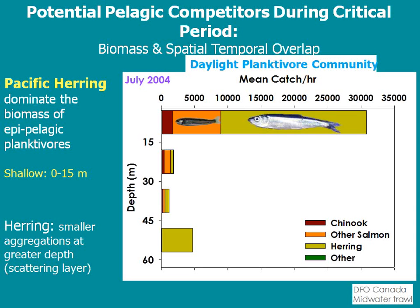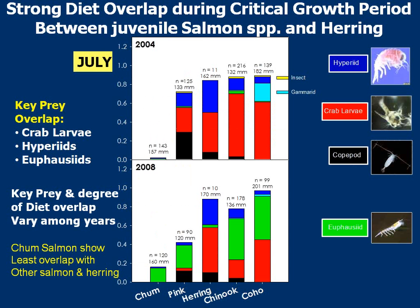This is some information from midwater trawling off the river in July 2004. What we see is that most of these fish are in the epipelagic zone, the top 15 meters of the water column. The majority of these fish are herring. This next box here are non-Chinook salmon. This is a pink salmon here, so you've got pink salmon representing about 30% of this block here. And then we have Chinook salmon in this point here.